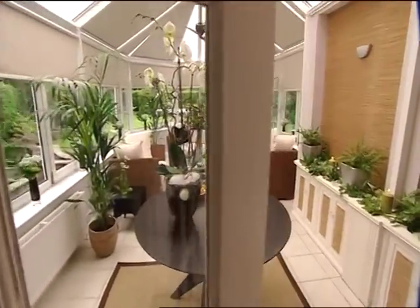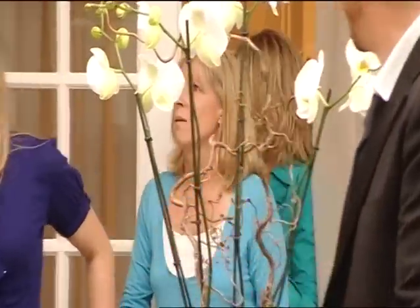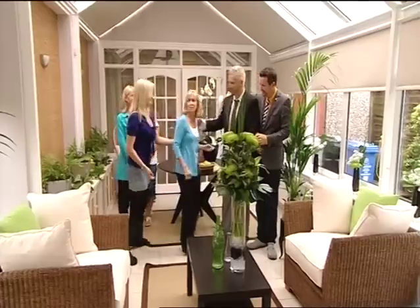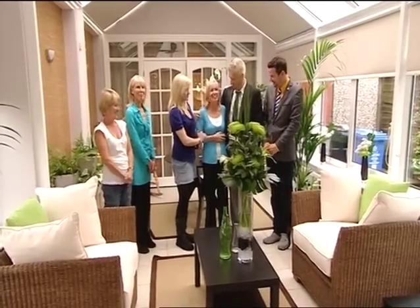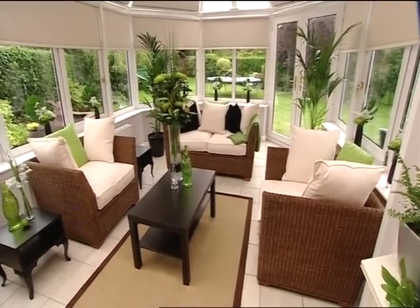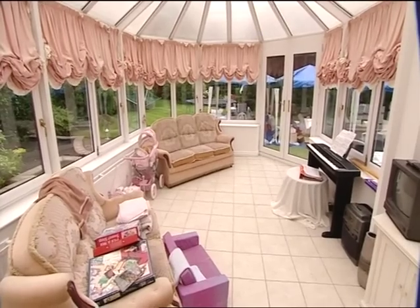In we go. Come in, come on. Come on in. I can't speak. It needed a wee lift, didn't it? A wee lift? It needed to become a conservatory instead of a cross between a Western bar and a kid's play zone and all the old furniture that you didn't want.